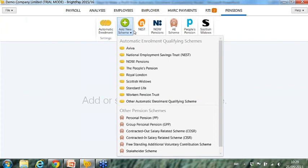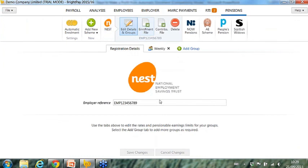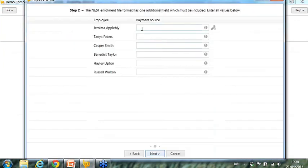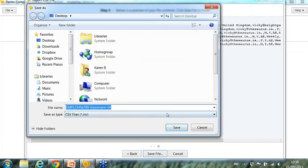Where we offer dedicated support for a pension scheme, BrightPay can produce the contribution files and, where applicable, the enrolment files for upload into the pension provider's web portal. For example, to generate a NEST enrolment file, simply select this option and work through the screens accordingly. A little bit of filling in to do here. Click Next, and when prompted, save the file ready for upload into the NEST web portal.